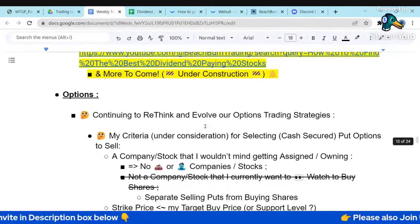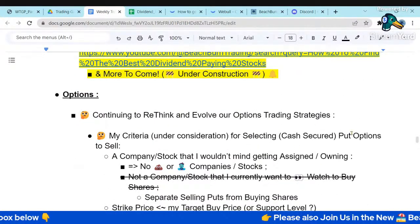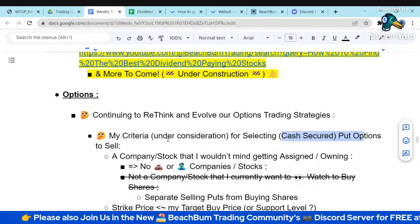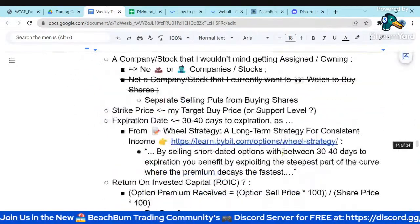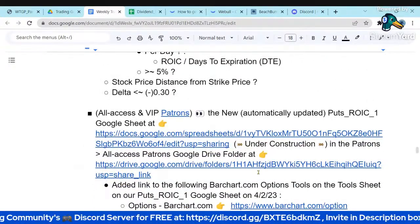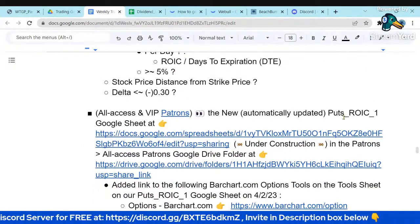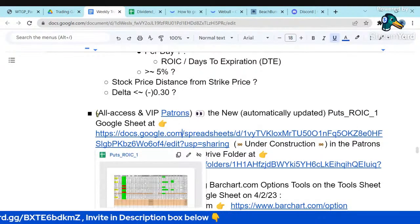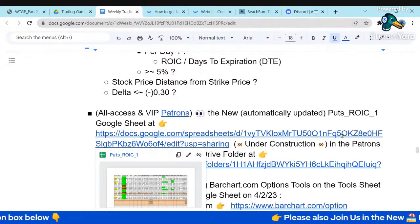Okay, our option strategies, again, in general, we sell and buy back covered calls. We sell and buy back puts, generally cash secured puts. Obviously our covered calls are against positions we already own, so we're looking for opportunities to sell and buy back covered calls. We put together this puts ROIC, return on invested capital, Google sheet. Again, our all access and VIP Patreons have access to this puts ROIC Google sheet as well. Take a quick look at that.